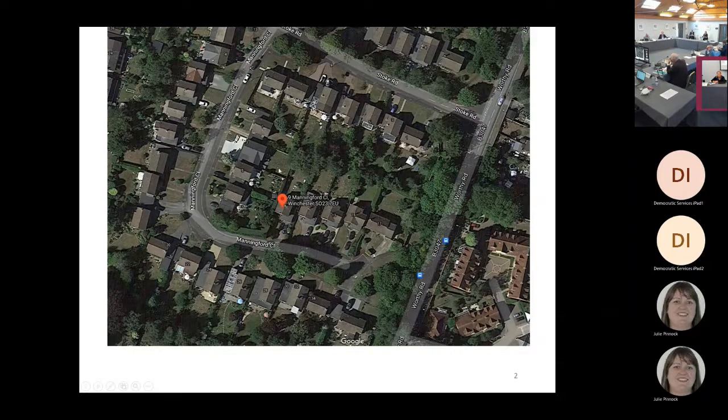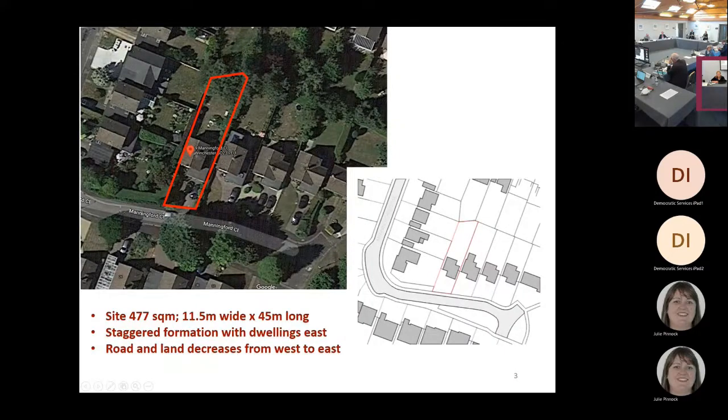And the rear gardens to the adjacent side dwellings west in comparison to the site. This slide is a closer view of the site in its position with the road and the dwellings east and west here.